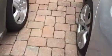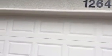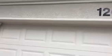Paper deck's got a lot of mold and mildew, black stuff in between here. Probably wouldn't take much to pressure wash it. There's a decent amount of pressure washing throughout, so that wouldn't take much to do. The coach lights are pretty old and pretty tiny. Again, absolutely not necessary, but it would dress it up.